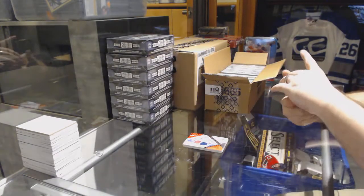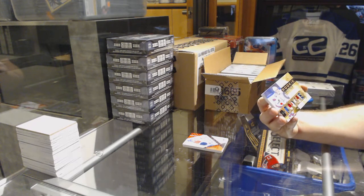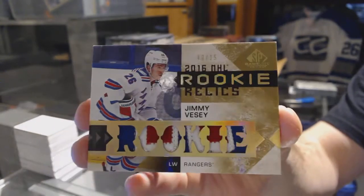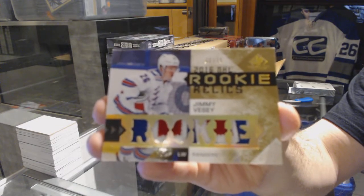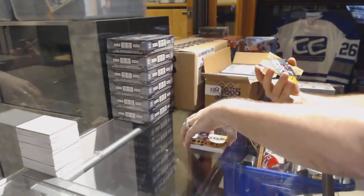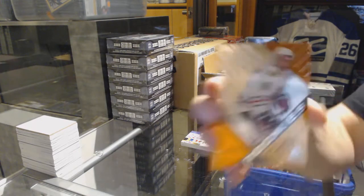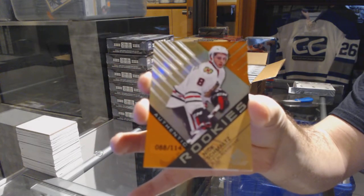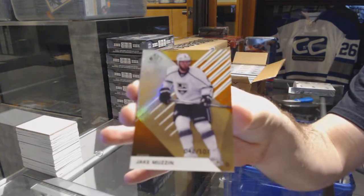For the Rangers, that's nice. Number 12 of 15, rookie relics patch, Jimmy VC. For the Chicago Blackhawks, number 114. My God, she's a mind reader. Nick Schmaltz. And for the LA Kings, number 107, Jake Muzzin.